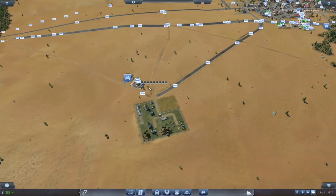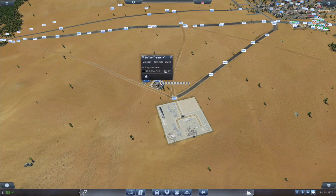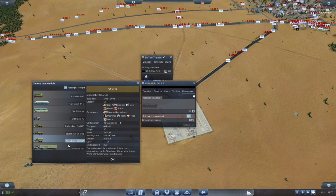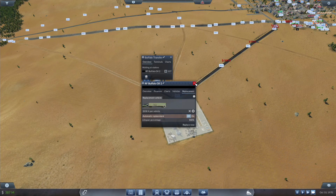Alright, about that. We got lots of oil here. We are going to replace these with the Peterbilts. Replace now.